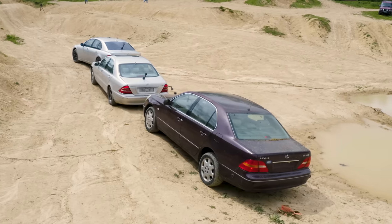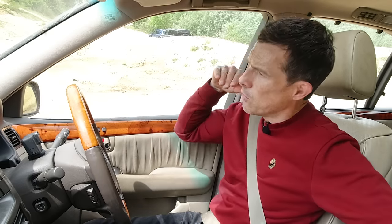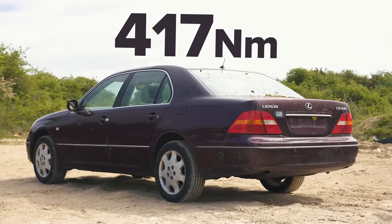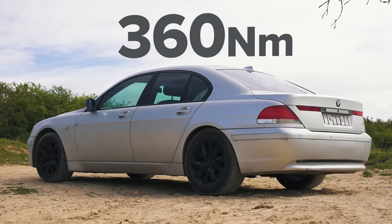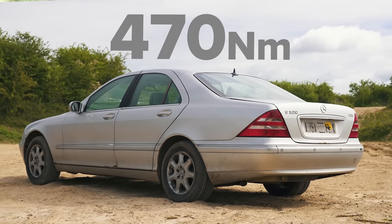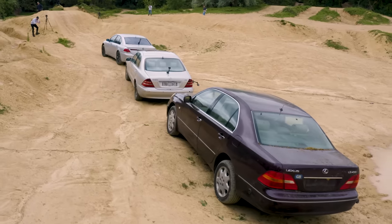Okay, so I've jumped into the Lexus for our next challenge, which is gonna test the cars' ground clearance and their pulling power. So we're gonna drive them at 2 steep slopes and we'll see how well they do with pulling themselves up the slope and getting over the top without grounding out. This Lexus has 417 newton meters of torque. The BMW has the least at 360 newton meters of torque, but the Mercedes has the most with 470 newton meters. As for their ground clearance, I have no idea. We're gonna find out now.